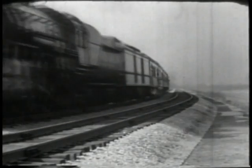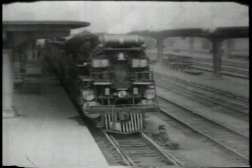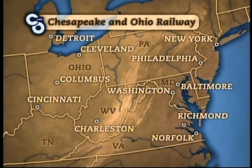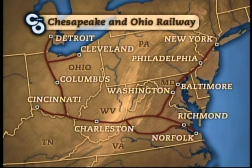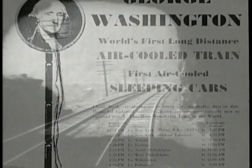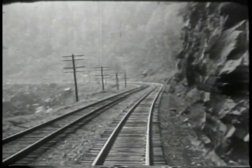The Chesapeake and Ohio Railway was one company that insisted on having its own way when it came to locomotive design. The C&O stretched from Chesapeake Bay in Virginia to the Ohio Valley and beyond. It was known as George Washington's Railroad because America's founding father also helped found a network of roads and canals, which the C&O Railroad eventually replaced.